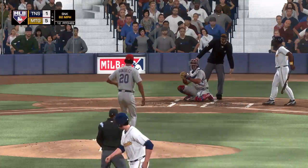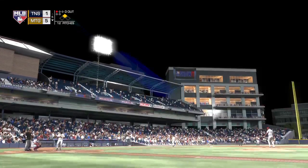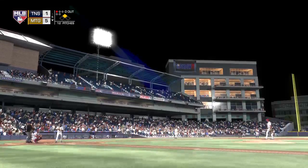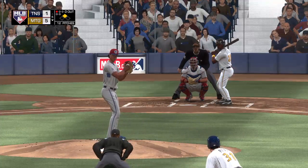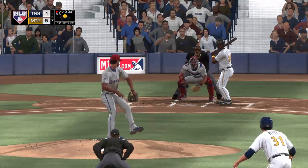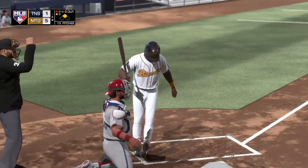And here's a sinker that causes him to back away, as that just about got him. He went deep earlier, so that might have been a little bit of a message they were trying to send to get him off the plate. At the very least, they're clearly trying to keep him from getting his arms extended again. And I believe they'll say he broke the plane, as yes, he did. It's ruled a strike.